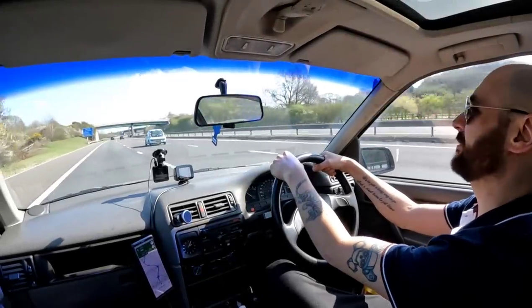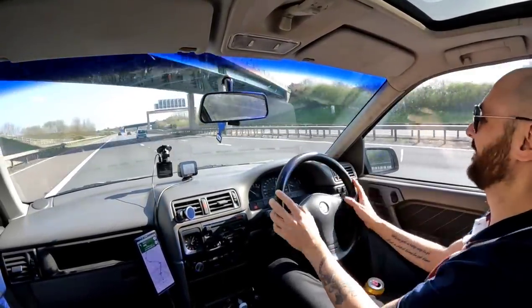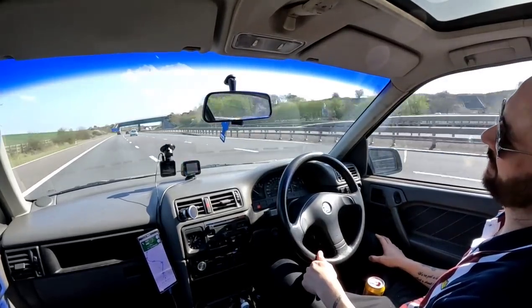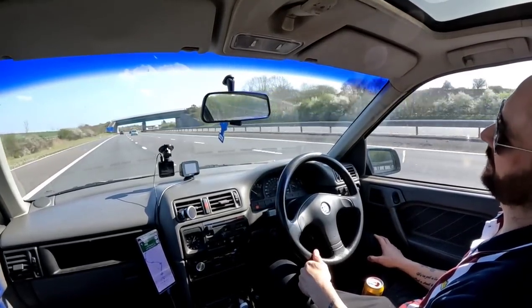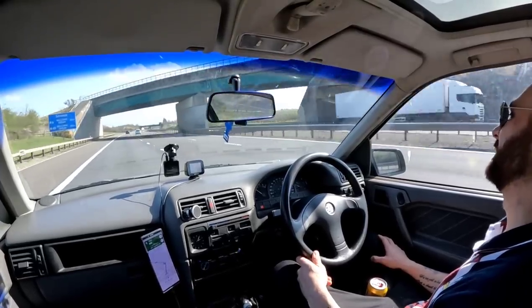A little Citroen C1 just came flying past me. I passed that earlier on. What do we reckon? We reckon it's going to keep that speed up, or it's going to randomly drop to like 60 and I'll pass it again soon. I wonder.